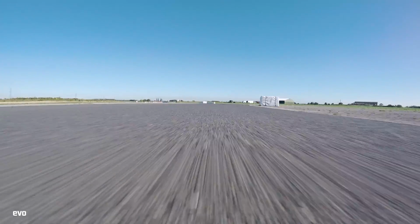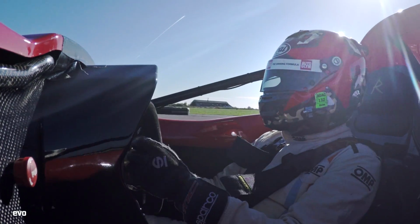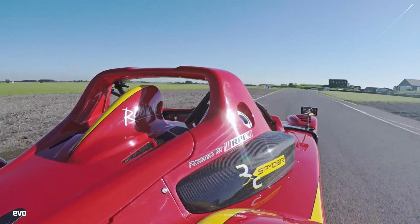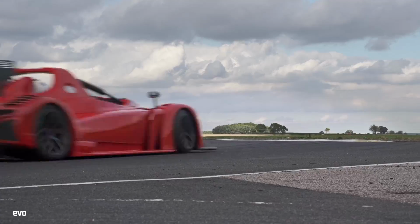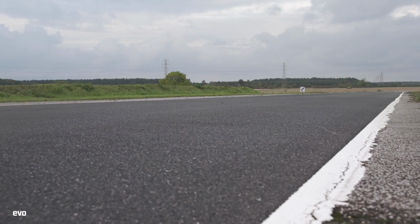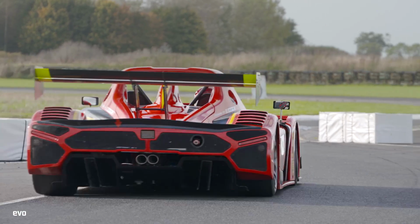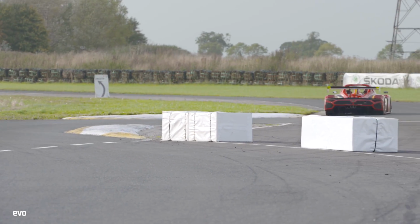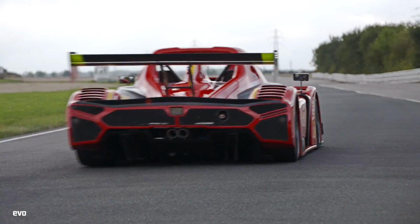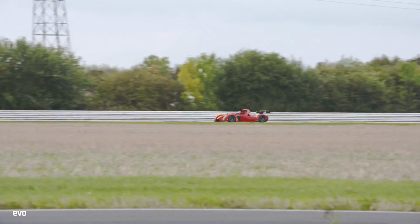But Radical have been very smart in the design of this car and its weight distribution and its aero balance. And all of those things have been tailored to mimic the SR3. So although the performance is of a different magnitude, for an example, lap time wise it's almost identical to the new LMP3 category. To jump in and drive the car is much easier than you might imagine.